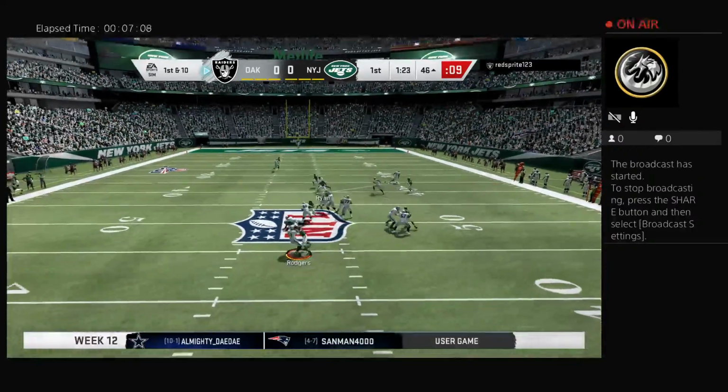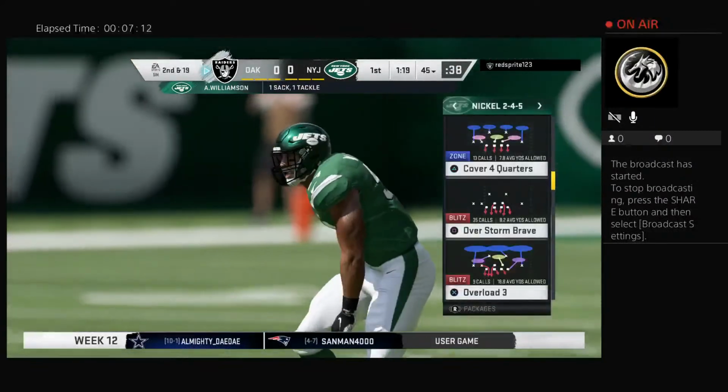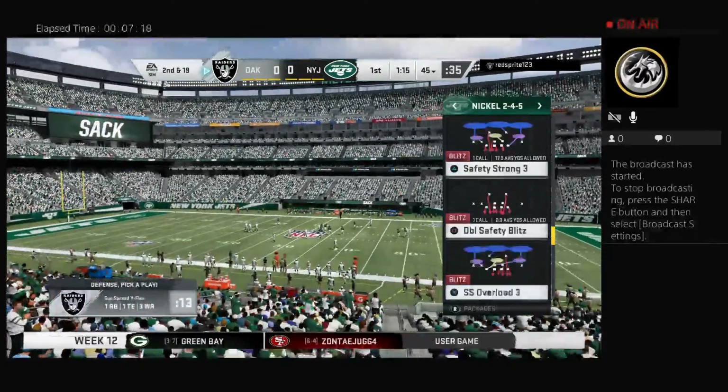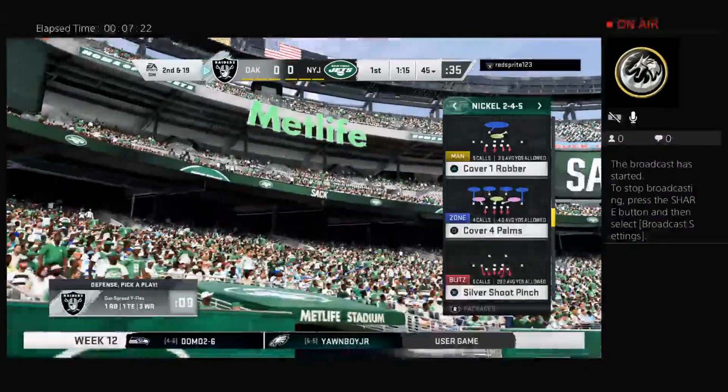Shotgun now for Rodgers. And he's going to be swallowed up. Sacked back at the 45-yard line. Sacked there by Avery Williamson, the linebacker. Man, he got in there so quickly, Charles. What could the offense have done to adjust and account for that?